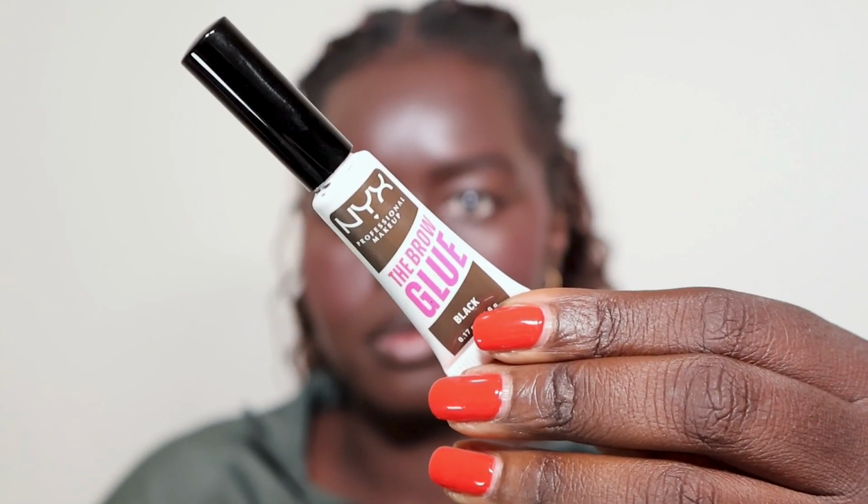I stopped using a clear brow gel because they all give me white flakes. So now I use one that dries down dark so I don't have to worry about that.